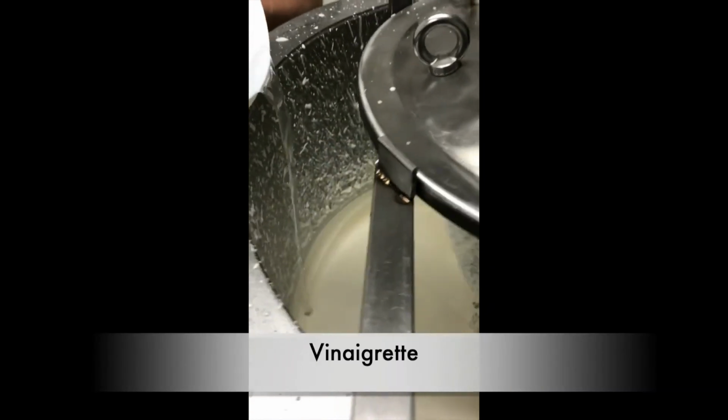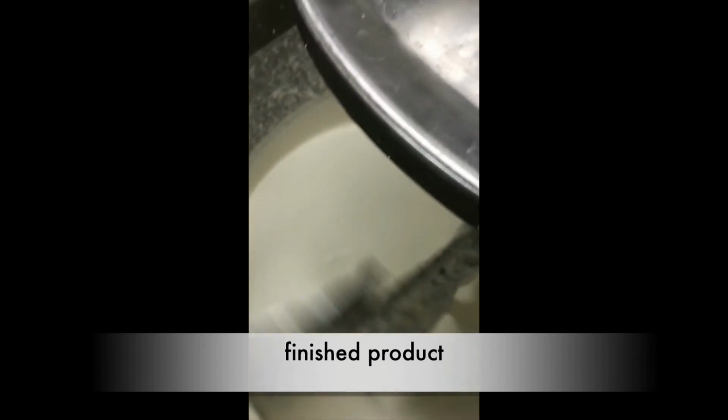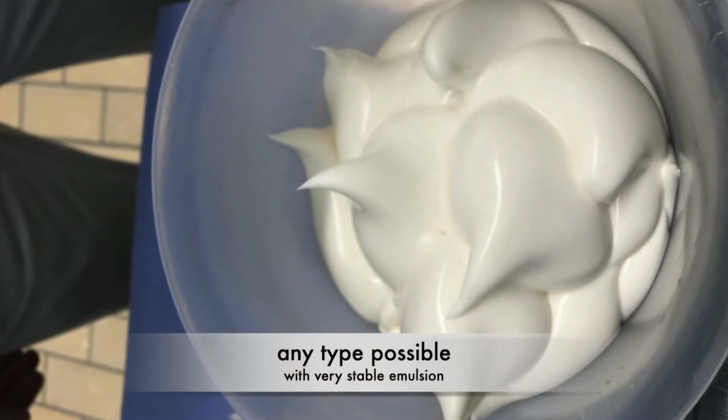So from our end, the final step of the process is to add the vinegar to the mayonnaise. Then as we get close to the final product, the other interesting thing is that because we're not using mechanical shear, we can also add inclusions. The inclusions can be herbs or ingredients as well, and we can see that as well.